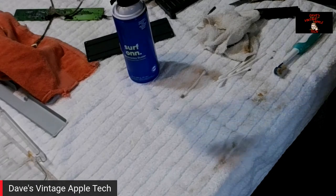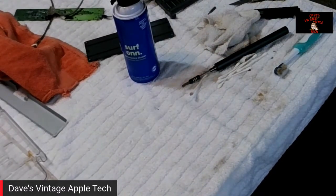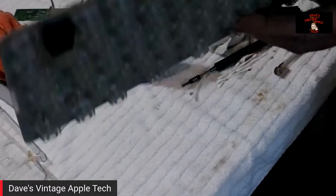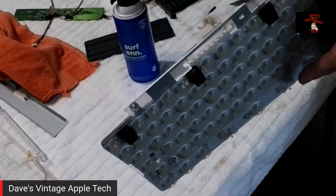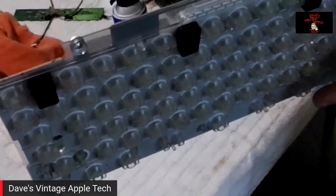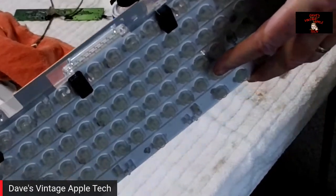Oh, I got it. Oh, good. I got it. Yay. I didn't think I was going to get it out of there. All right, let's see. This thing should come right off of here. Maybe, sort of. I just want to be able to get in here to get that cleaned. So I got it pried up enough that I can do that without messing it up here. So let me do that here.